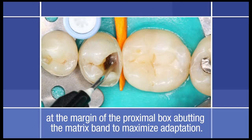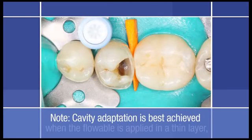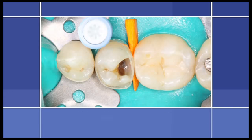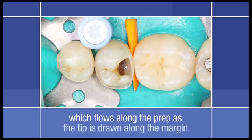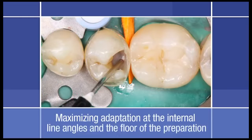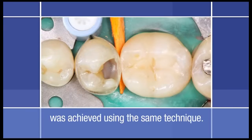This was done to maximize adaptation where the cervical floor meets the matrix band. Note that cavity adaptation is best achieved when the flowable is applied in a thin layer. Under the force of extrusion, the viscosity of the flowable will decrease significantly and flow readily along the preparation as the tip is drawn along the cavosurface margin. Maximizing adaptation at the internal line angles and the floor of the preparation was achieved using the same technique.